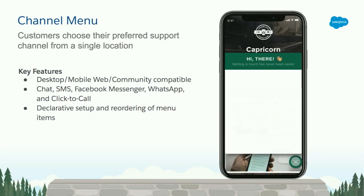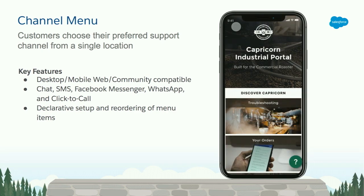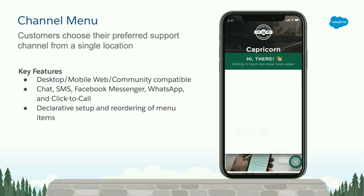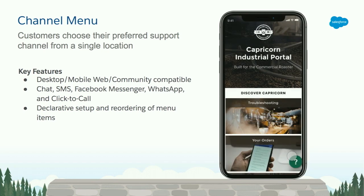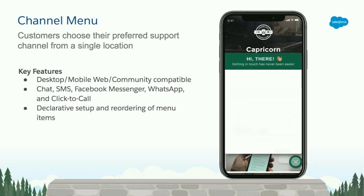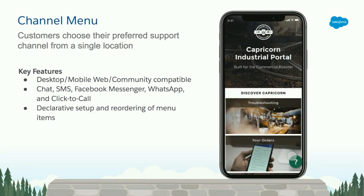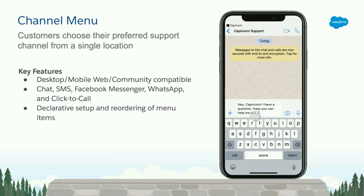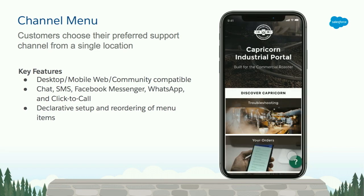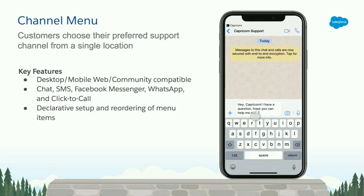This is going to drive up customer satisfaction because it's going to give them a lot more flexibility. What you may have seen yesterday was how this works in Service Cloud. Now what we're going to show you is how this works in a community setting. A number of improvements have been made since the pilot that was launched last release: there's a broader range of customizations that you can now apply, whether it's adding custom icons for each of the channel menu options, or reordering them in a declarative way, or even adding translations. And we'll show you how easy it is to do this in a moment.